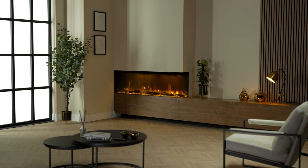Discover Ignite bulb by Dimplex. Experience better living.